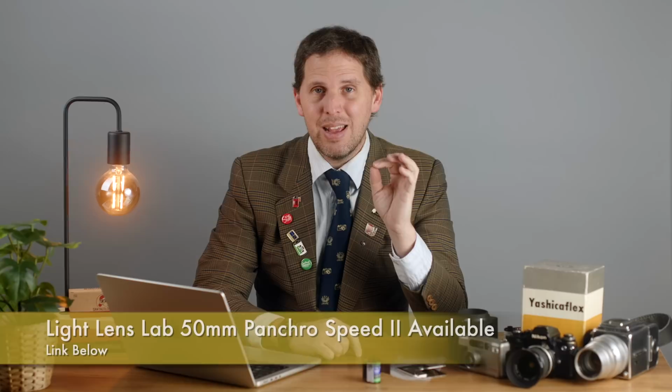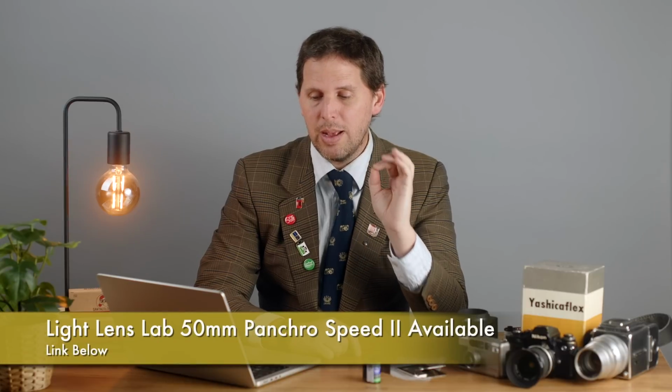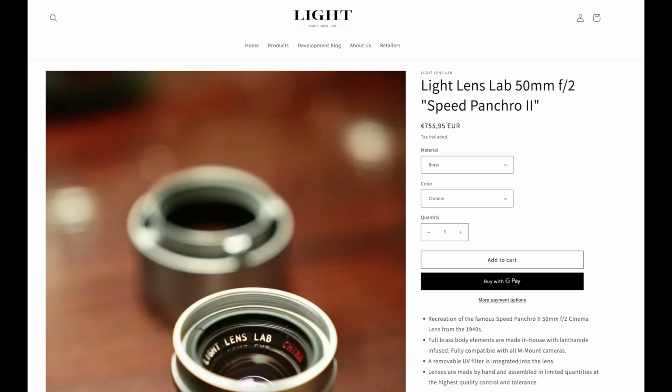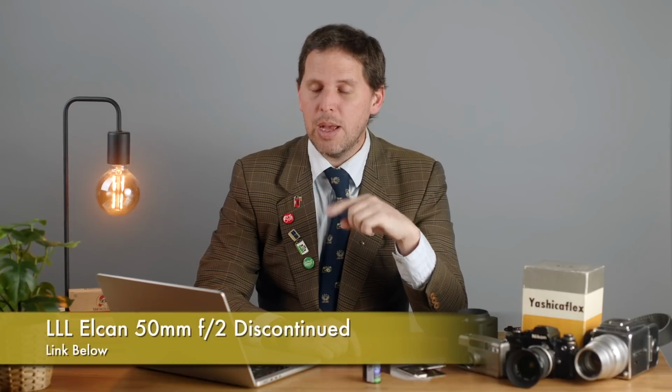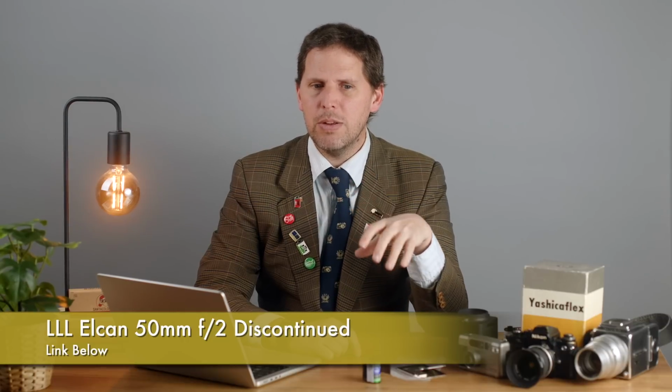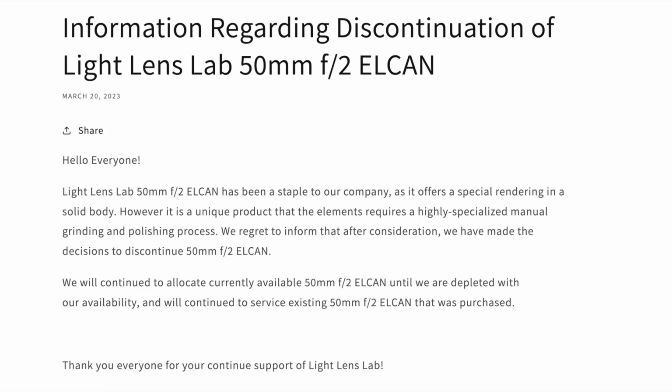Then we have Light Lens Lab. Light Lens Lab has been designing lenses based in China, doing a lot of lenses inspired by Leica classics, but they have now come out with the 50mm Kook Pancro Speed 2, I think that's the name, and this is available for M mount for pre-order. But at the same time, they've discontinued the Elcan f2 50mm, which is based on an Elcan 50 from Leica.